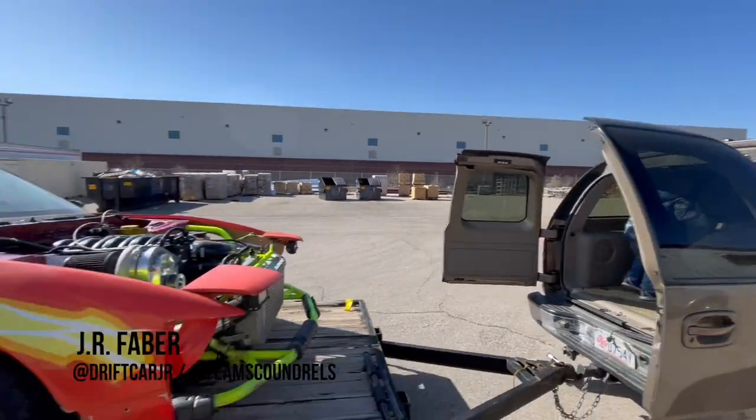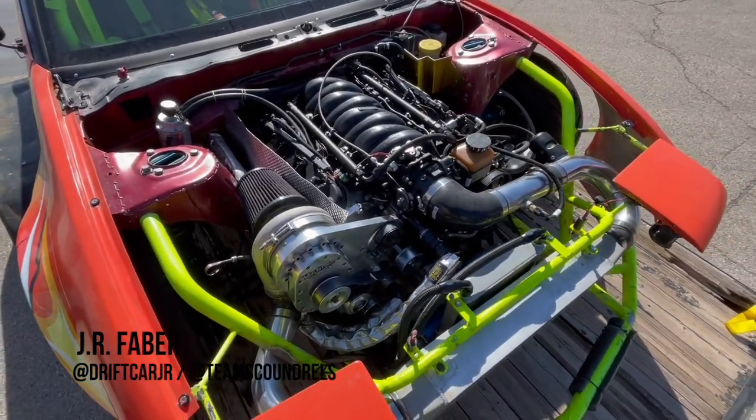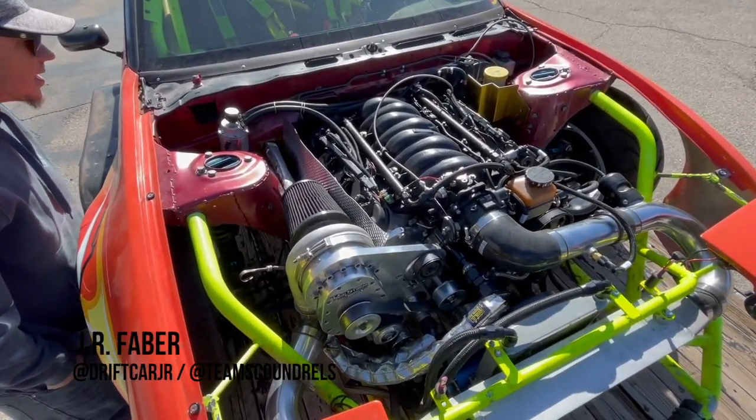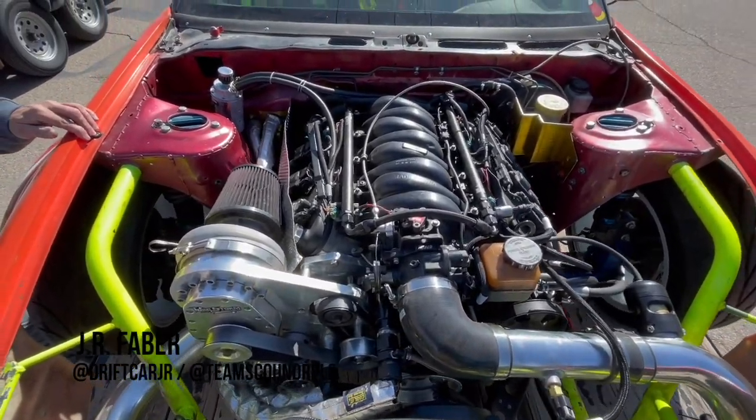What were the power numbers? 580. On only 15 degrees of timing. So super conservative, but hopefully it lasts a while this time. So I think it will. Give her a little test before we drag her across to a different state again this time. Yeah, so like first shakedown after the tune. Thank God we got a place like this to do it. That's right.